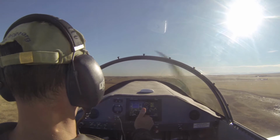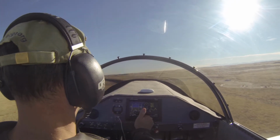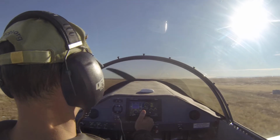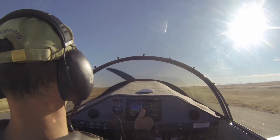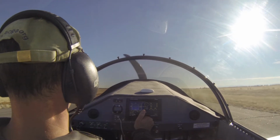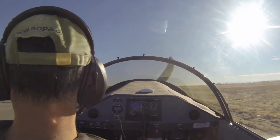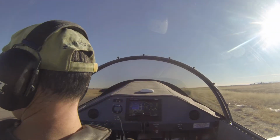Holding about 78, maybe, well, just a few miles an hour slower. Feels like I'm just dragging it in, but I got plenty of speed still. Got a fair amount of power. Alright, so the runway's made. Power's coming back. Let's see if I can get turned around on this narrow little runway.